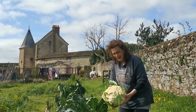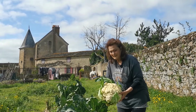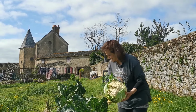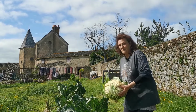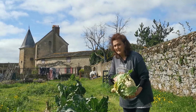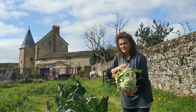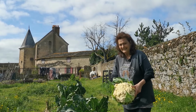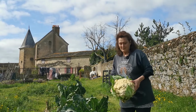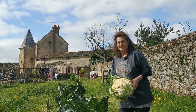We have a cauliflower. We picked one the other day and weighed it, and it was 2.5 kilos. And we've got another 4 there. But we didn't actually know they were here because the leaves were covering it all. And we thought they hadn't grown until we looked inside. I think we're gonna make some piccalilli.